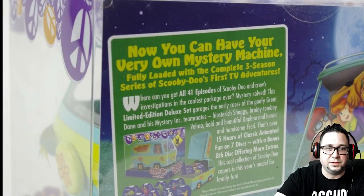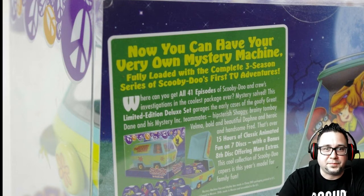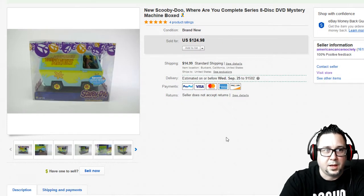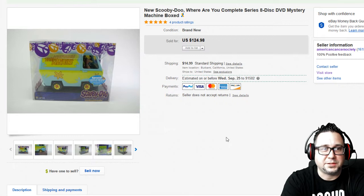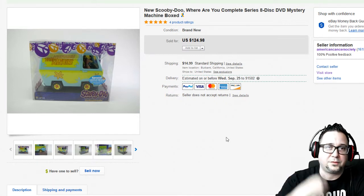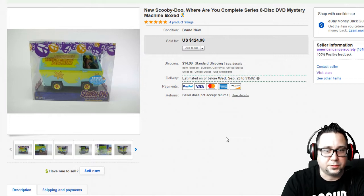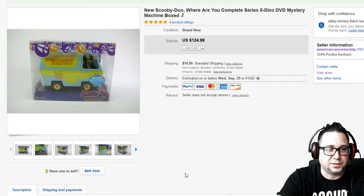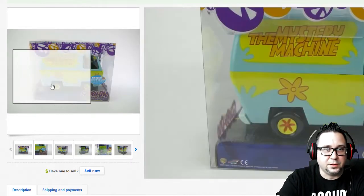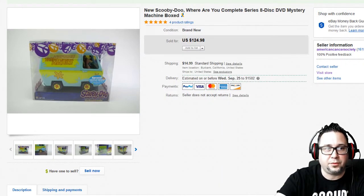Anyways, this is pretty cool. As you can see here, it's a DVD set that comes in a car. This thing goes for anywhere between 80 to 150 bucks. I think I did take a best offer of $90 on this thing. We could have probably waited a little longer for the $124.98, but we had this up for a while before it sold, so I just took the 90 dollars. If you ever come across this thing, even loose, you can probably still get some good money for it. Just count all the DVDs, make sure they're all there.